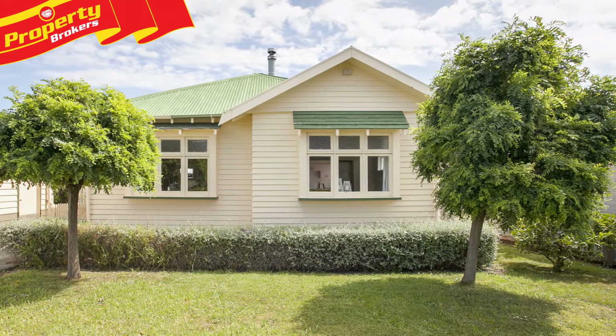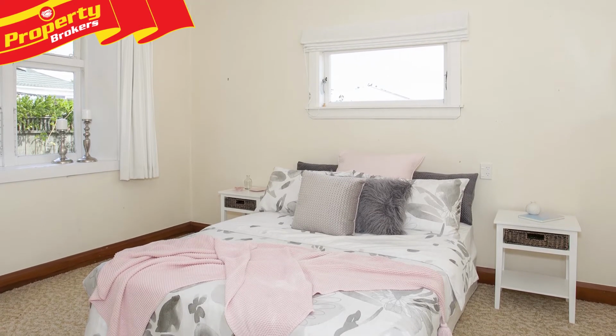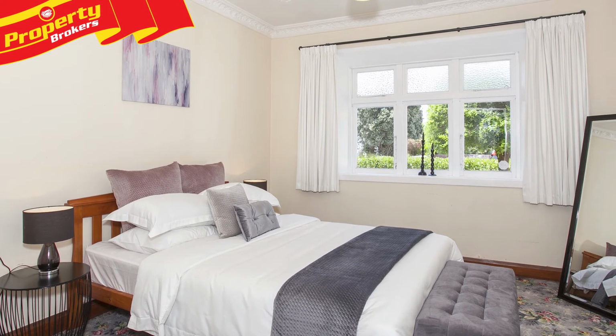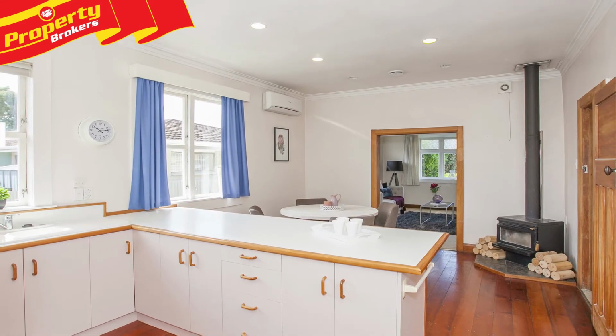Two-bedroom cottage in West End, standing proud on its approximately 429 square metre section. This cute two-bedroom 1930s cottage at 10 Moore Street is handy to town, supermarkets and convenience stores. Situated in popular West End, some work has been done over the years. However, this home really is a blank canvas.